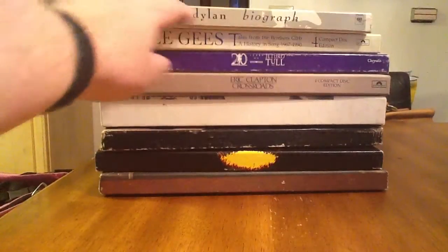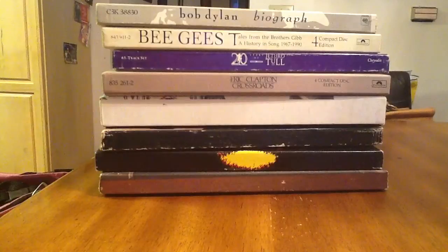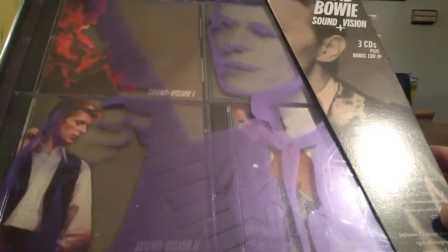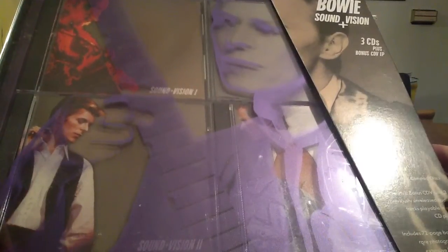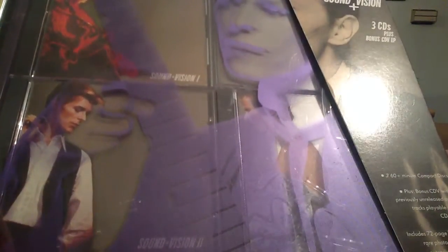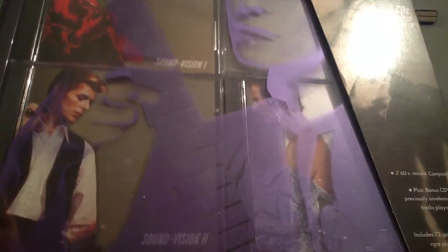Only got a couple left, and I got enough time to do them in. I got 3 left. This one's kind of weird. I'm not going to go through too much of this one. David Bowie, Sound and Vision, 3 CDs plus a bonus CDV EP, whatever the hell that is. It's playable in any CD player. I think there's video. CD video is what it is.